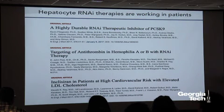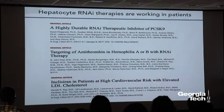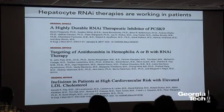There's likely to be an approval for an siRNA-based drug next year, very, very likely. And then probably 1 or 2 the year after that, and then the flood's going to start to come. So RNA-based drugs for gene silencing are becoming a real thing in the clinic.